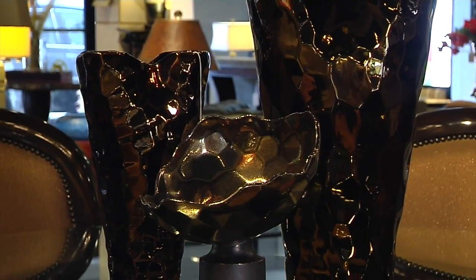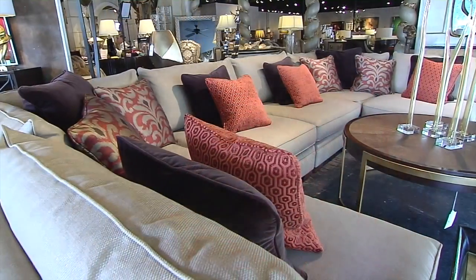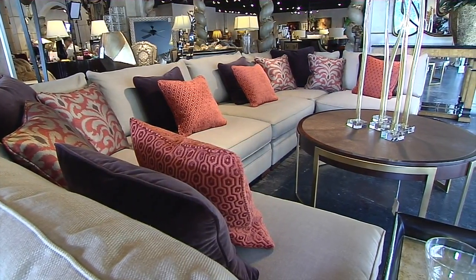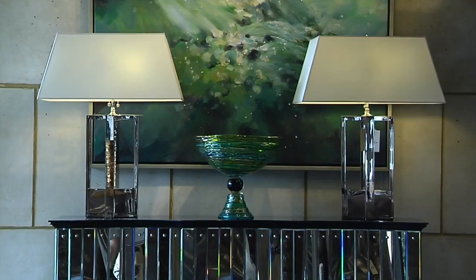Now, whether or not they go in the home, what are some of the pieces that are your personal favorites in the store right now? Sure. Well, the sectional, for one, is one of our newest pieces in here. Really, really comfortable. The colors pop. Maybe even thinking of using the style in the Davis house.